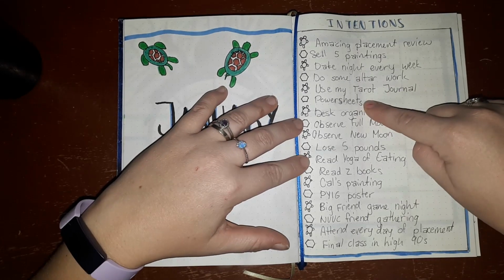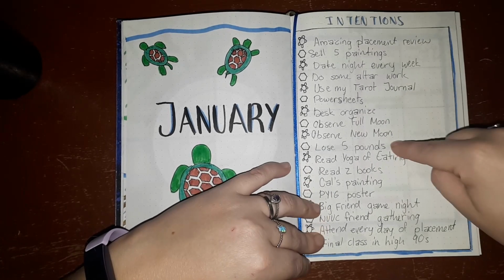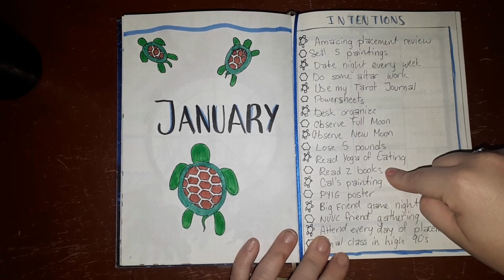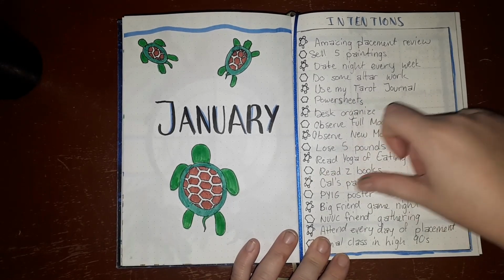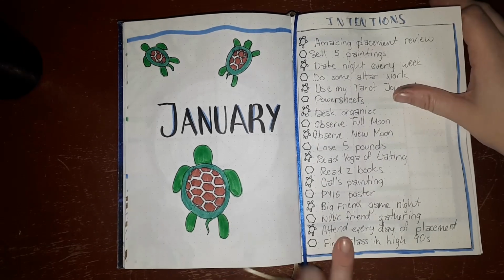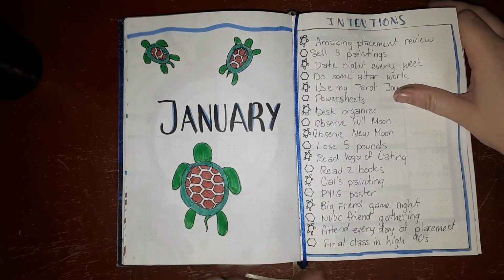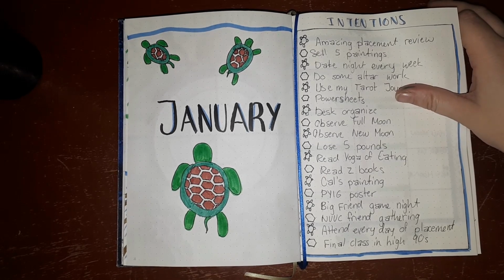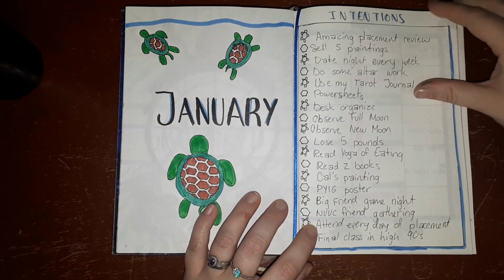That'll also be forthcoming. Organize my desk, observe the full and new moon, lose 5 pounds, read the Yoga of Eating, read 2 books, do Cal's painting, work on This Is a Work Thing, make the poster for it, have a big friend game night, have a gathering with some of my friends from my congregation, attend every single day of placement, and for my final class in school to get a mark in the high 90s. So those are my intentions. If I get one, I'll color it in.